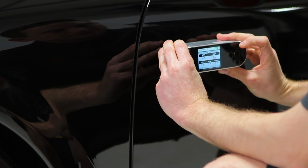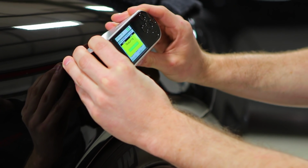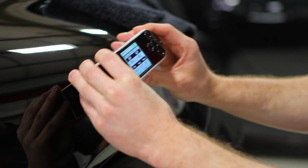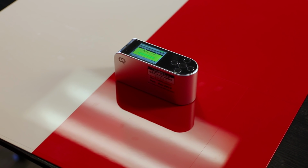So you want to stick to the vertical sides of the car, the hoods, trunk lids, roof, and so forth. You get it as flat as possible. The flatter it is, the better the reading that you get. Also, you want to make sure there's no vibration on the car. So if you're working with another person, if they're polishing on an area, wait for them to stop so you don't have the vibration in the car, so you get a more accurate reading. And all we're going to do is push the button for measurement.